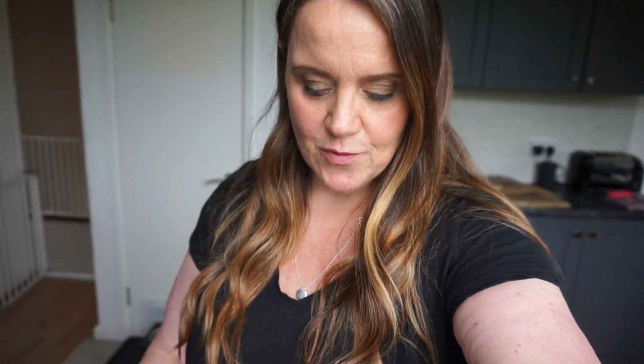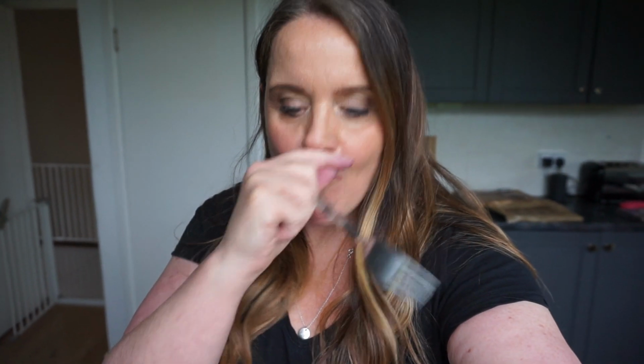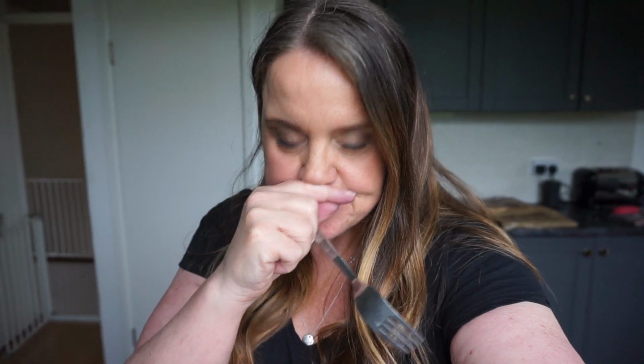And coconut rice are done. Let me just show you quickly. So let's give it a go. Oh my word, that is amazing. That is so good.